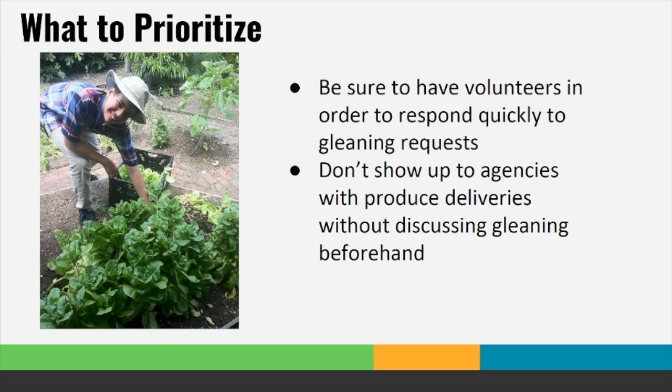Though each of these components, source, gleaner, and recipient, are all vital to the success of Glean Kentucky's model, they aren't each as easy to come by. It's important to have interested volunteers in place first, before making any commitments to glean from someone in your area. This ensures that when you find a good source of donated produce, you're able to respond within a reasonable amount of time. And as I've mentioned several times, tabling at farmers markets can be a great route to take for this.